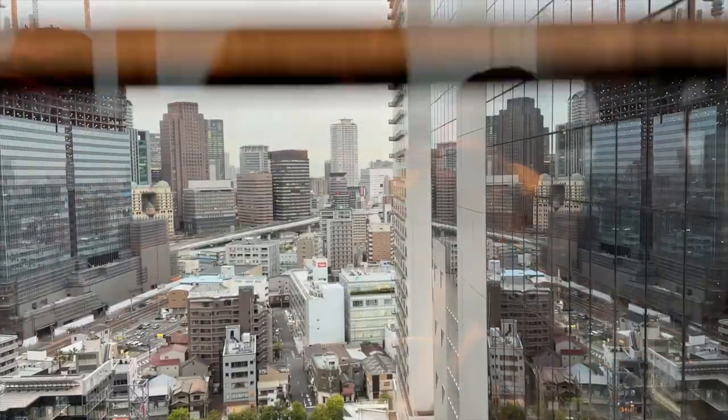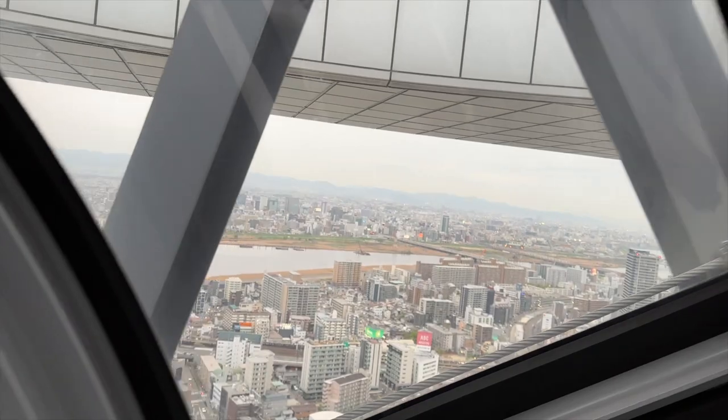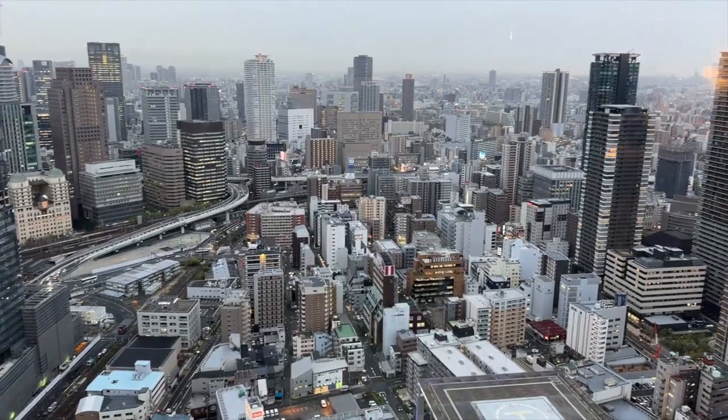Our last stop of the day was the Umeda Sky Building, where you can get one of the best views of Osaka.